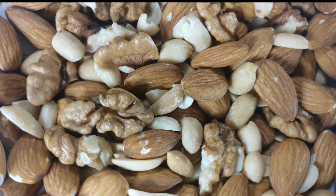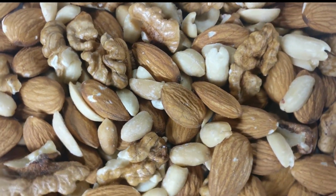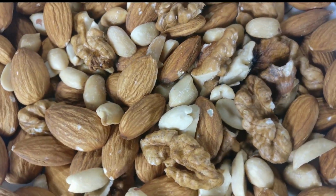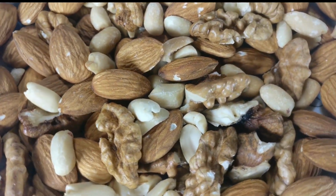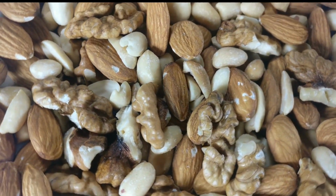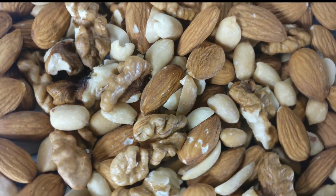5. Nuts. Are you nuts about health? Nuts, particularly almonds and walnuts, are like mini gyms for your mitochondria, exercising them with antioxidants and healthy fats. They're the perfect, portable fuel for your powerhouse.